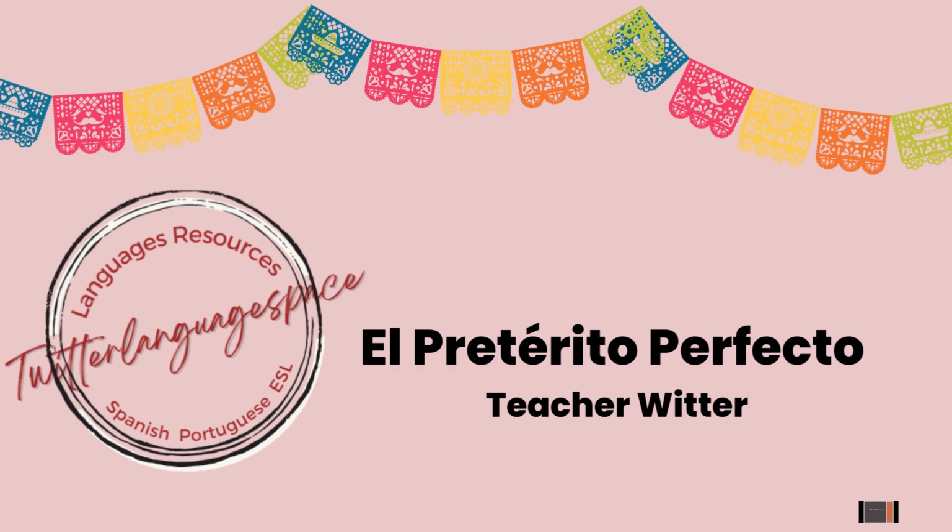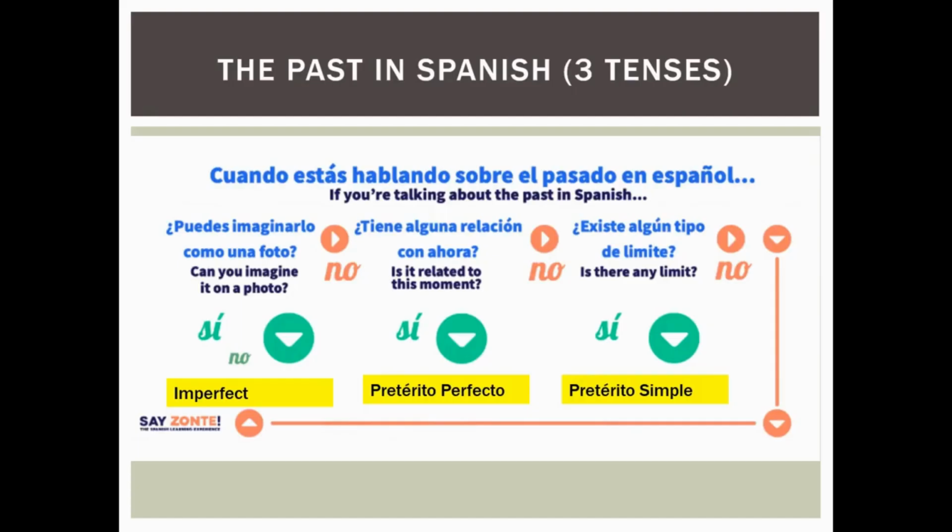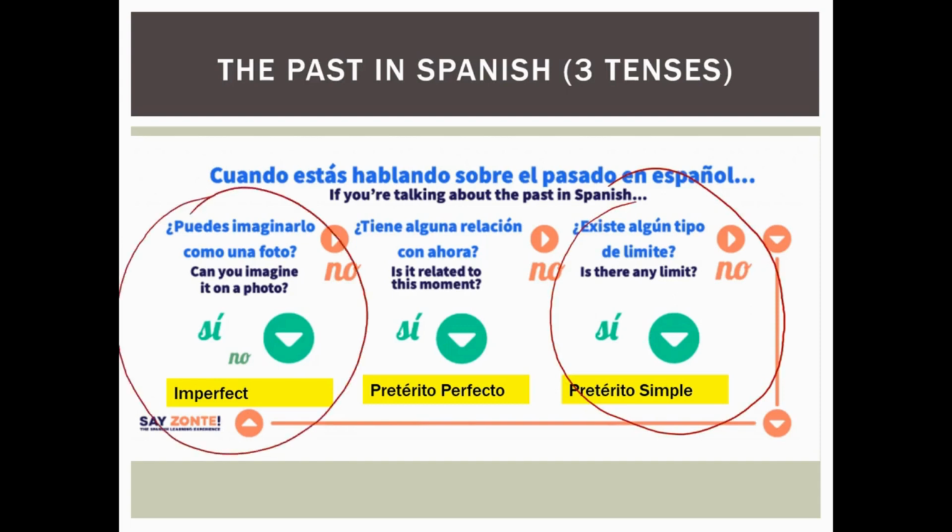Hola! Today we are going to learn about el pretérito perfecto. Today we are going to learn that in Spanish there are three tenses that express actions in the past. So far we have learned the simple past, which is called pretérito simple, the imperfect, and today we will learn about el pretérito perfecto. Let's take a look at this new tense.